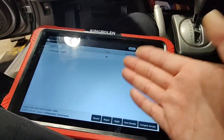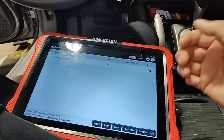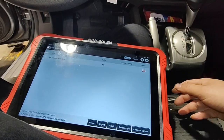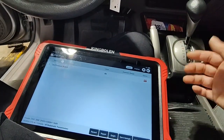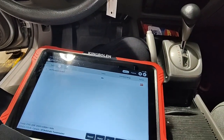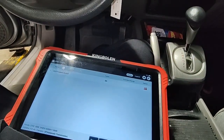So it's saying it's on, right? Simple check: unplug that pressure switch, and if it goes off, then you know it's the pressure switch. There's nothing wrong with the rest of the wiring, because it's a single wire. I know this because these are pretty common on all the Hondas. Just unplug it. If it goes off, then it's a bad pressure switch.